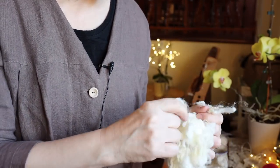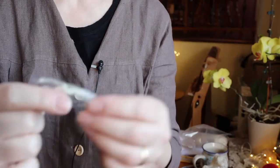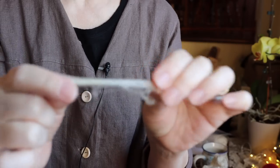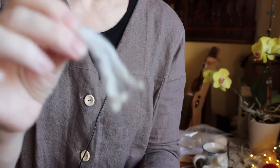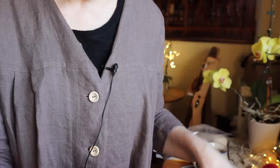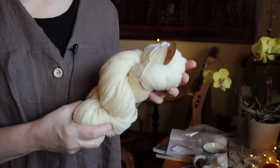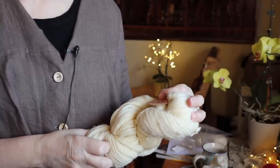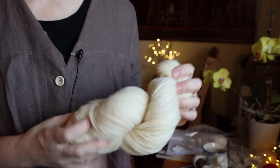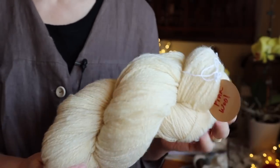Let's see, they're very tiny locks. They're not real bulky. You see, they've got a nice crimp, but they're kind of skinny little locks here. And I spun up this huge skein from that fleece. I think you can see that it's kind of on the yellowish end of the spectrum. It's not a pure white, it's a warm white. Trimberfield Farm, I don't know if she's still selling wool or not, but really, really soft, really silky. This was one of my first spins I did on my Lendrum Saxony, and I really should do something with it, don't you think?